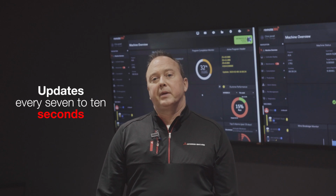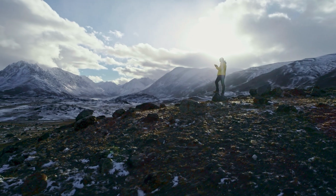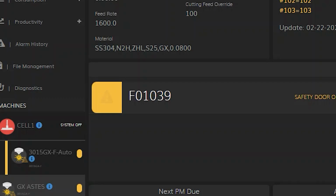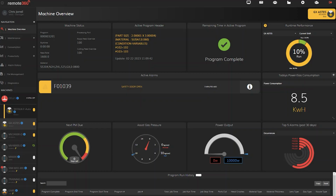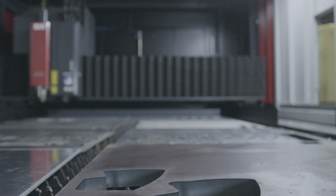Remote360 will automatically update every 7 to 10 seconds. So from your mobile device, PC, or tablet, you're able to see if the machine is currently running, idle, stopped, or has an alarm. In the event that you do have an alarm, but you're not currently looking at the dashboard, the service is able to send a notification via your email or mobile device to inform you of operation being interrupted and allow the user to be more proactive and responsive in the event that the machine is stopped.